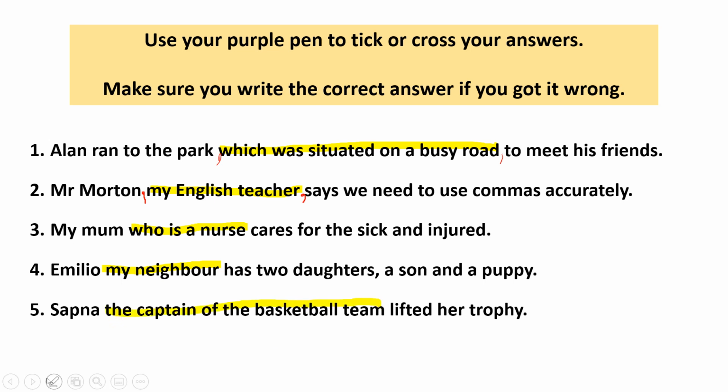So you should have highlighted all of those, which means you should have your commas here, here, and here to sandwich our embedded clause. Pause the video and make any purple pen corrections that you need to for this task now, please.